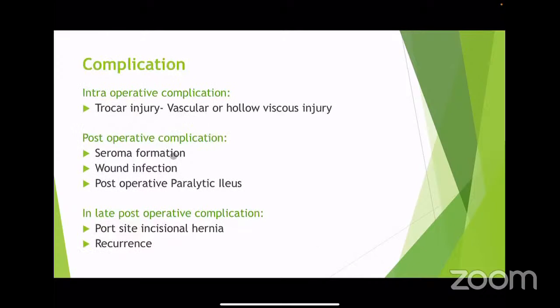What are the complications of this procedure? It can be intraoperative, postoperative, and late postoperative complications as in any other procedure. What are the intraoperative ones? It can be a trocar injury. First of all, while putting a trocar, you can injure viscera or vascular structures. Postoperative seroma can happen, wound infection can happen, and postoperative paralytic ileus can occur.